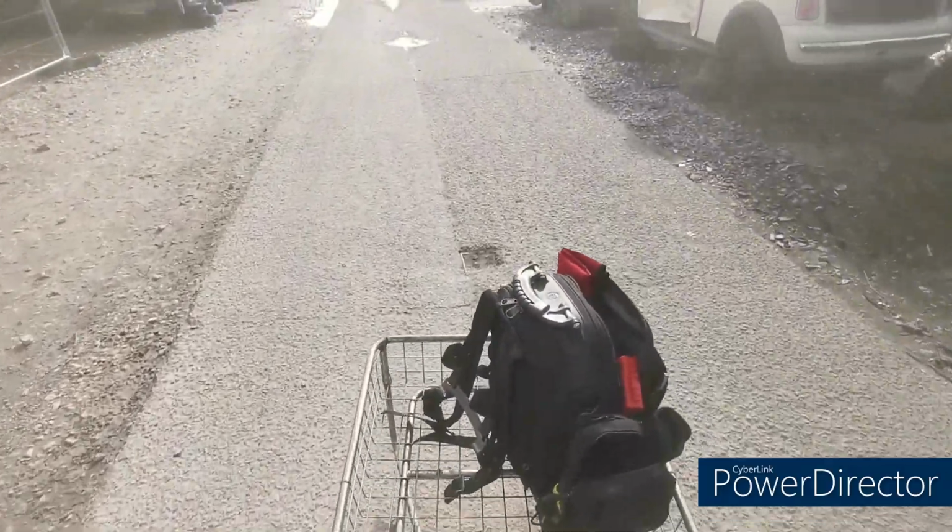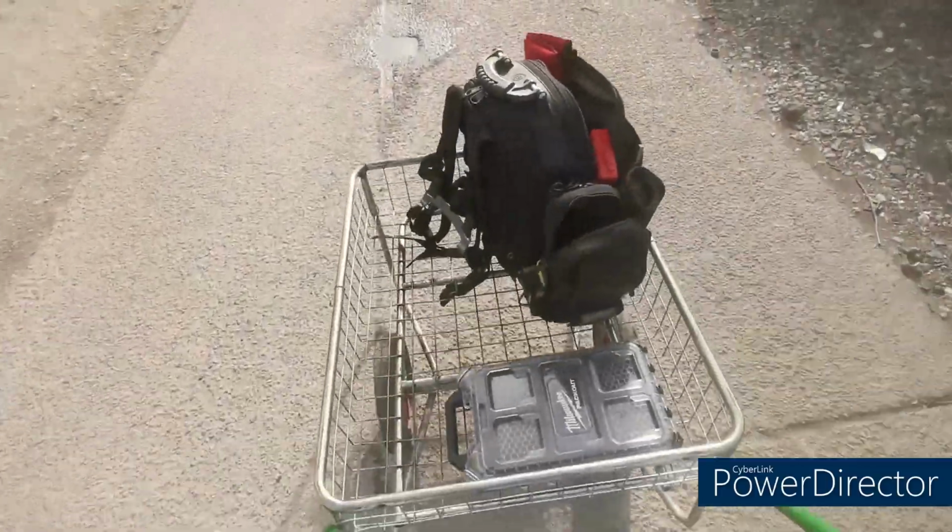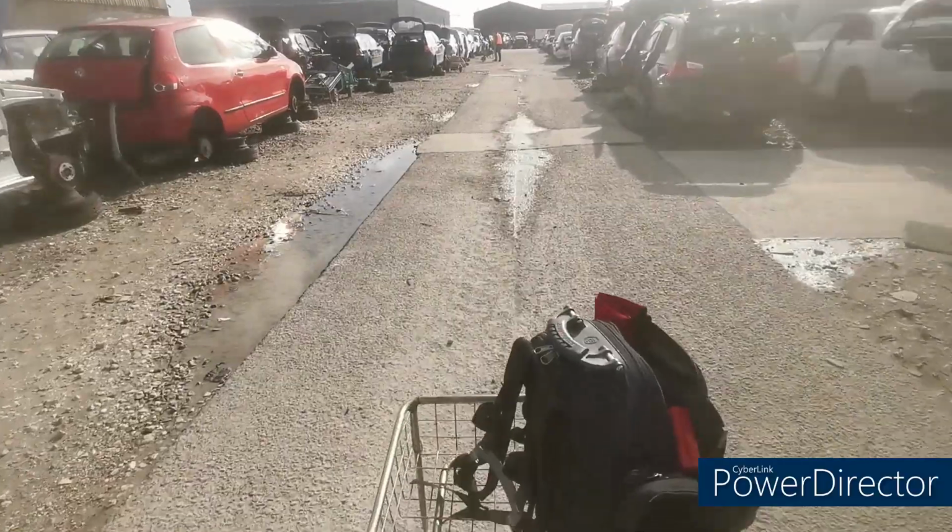Okay, so the price was so good that I've come back in for some more. I couldn't get any more in my trolley, so I'm going to fill it up again. And then I will go home.